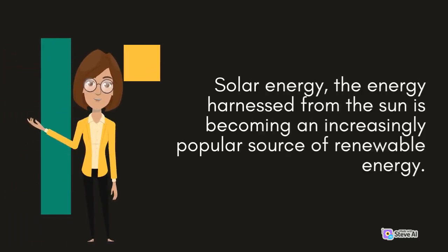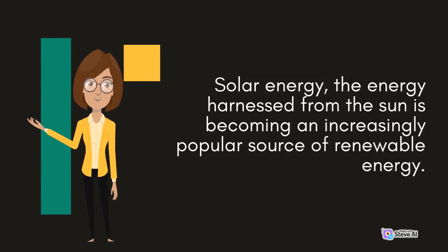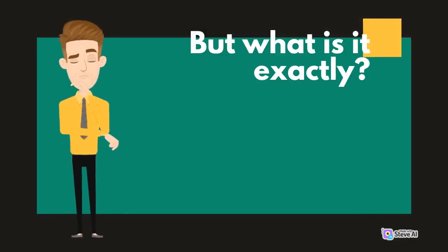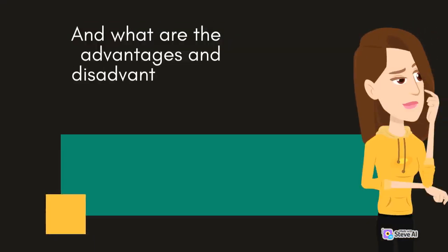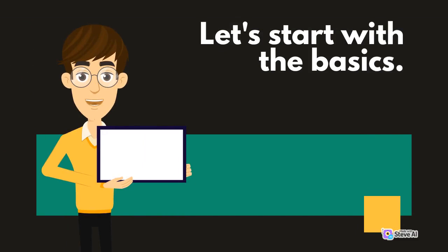Solar energy, the energy harnessed from the sun, is becoming an increasingly popular source of renewable energy. But what is it exactly? And what are the advantages and disadvantages of using solar power? Let's start with the basics.